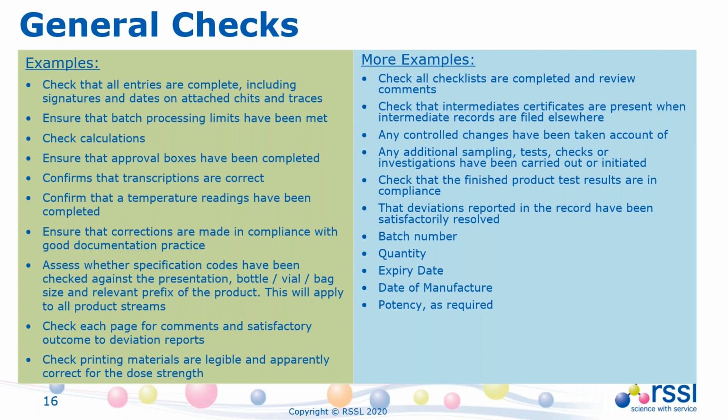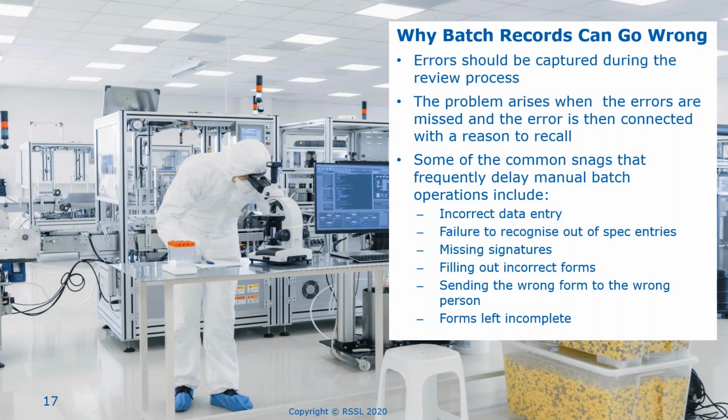Importantly, that finished product test results are in compliance and all quality records in association with the batch have been closed off. But of course, with any system, errors can occur, and that stands equally with batch records as well. And although errors can occur, it's very important that such errors are captured during the review process.